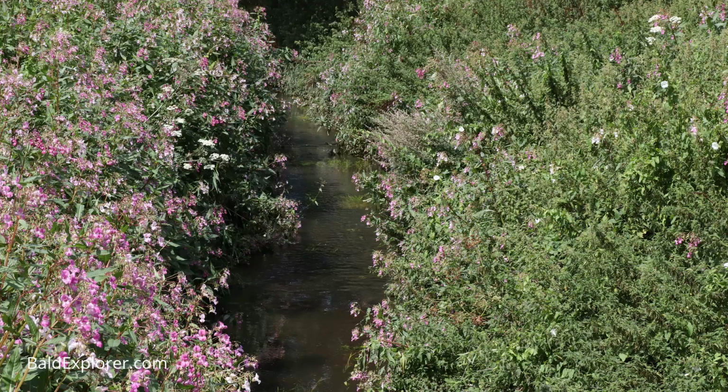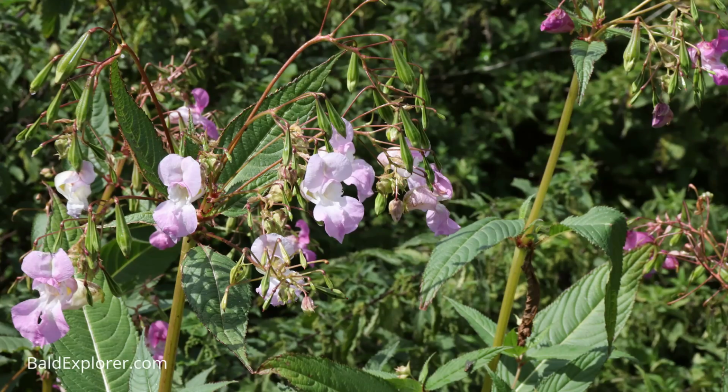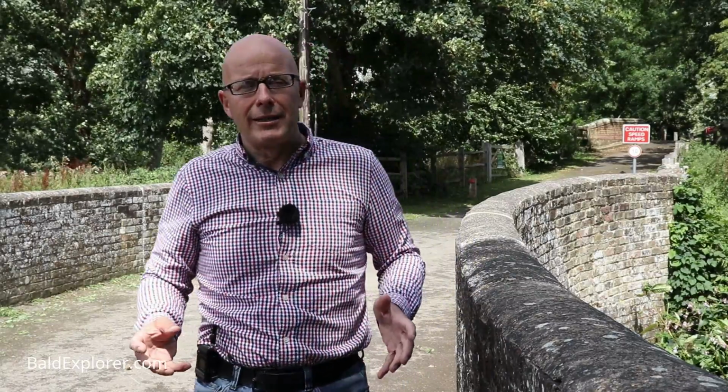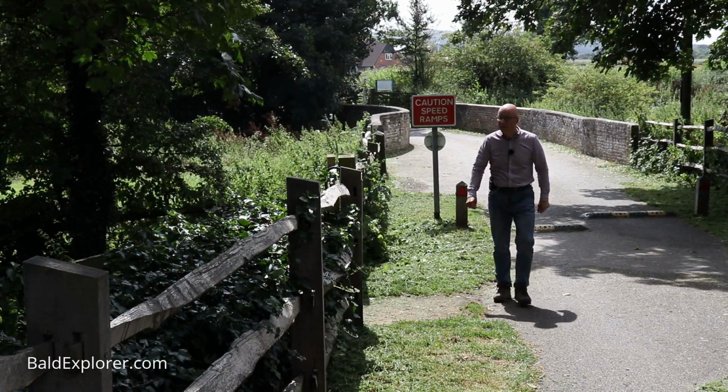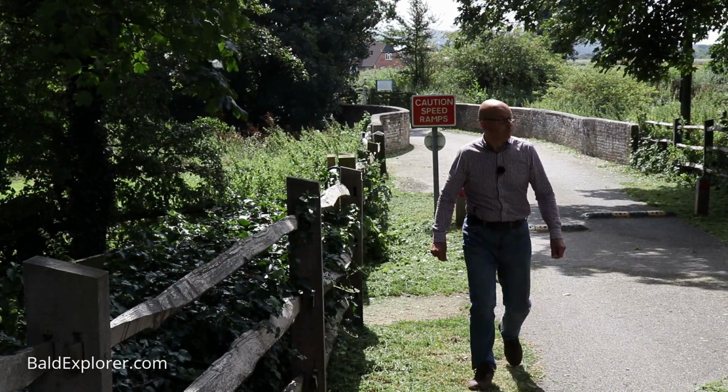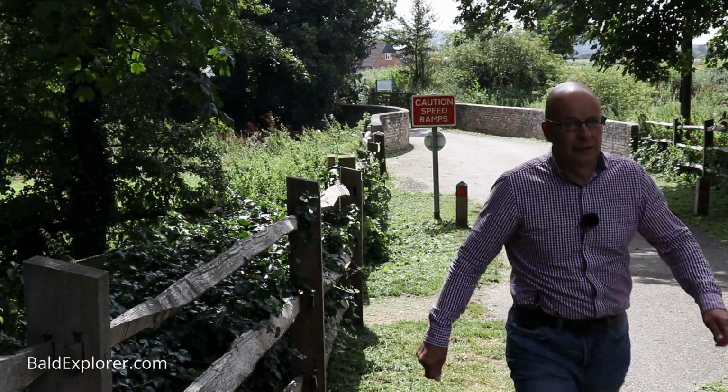There's a wonderful aroma, and I'm putting it down to these very interesting pink flowers. I don't know what they are, I'm going to have to look them up, but it's a beautiful sweet smell to start with. Anyway, this isn't getting me anywhere, so I'm heading this way to have a look at the Barcombe Mills and the wonderful nature reserve that is here.